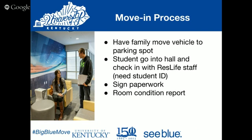All right, some more move-in process details. Once you find your residence hall and unload your belongings, you're going to want to have your family move your vehicle to a parking spot so other people can pull up and unload behind you. Then the student will go into your residence hall and check in with your Res Life staff.